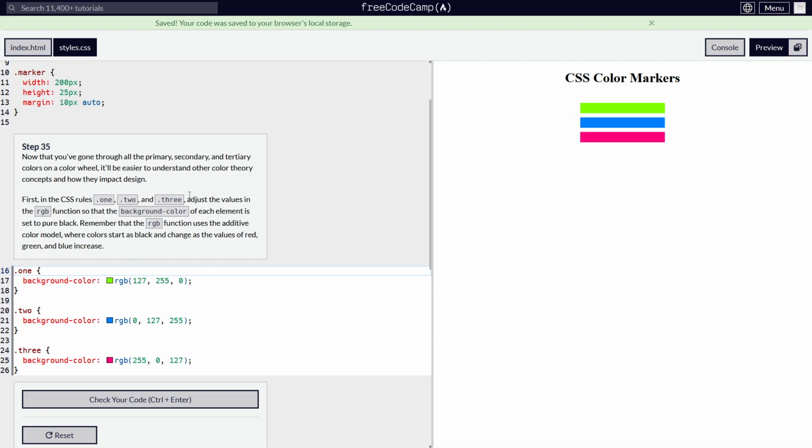1, 2, and 3 adjust the values in the RGB function so that the background color of each is set to real black.